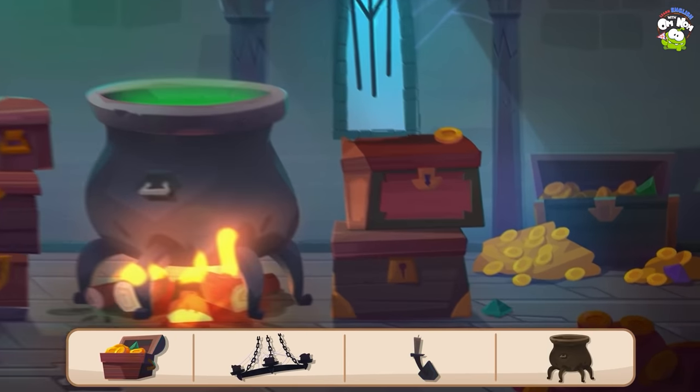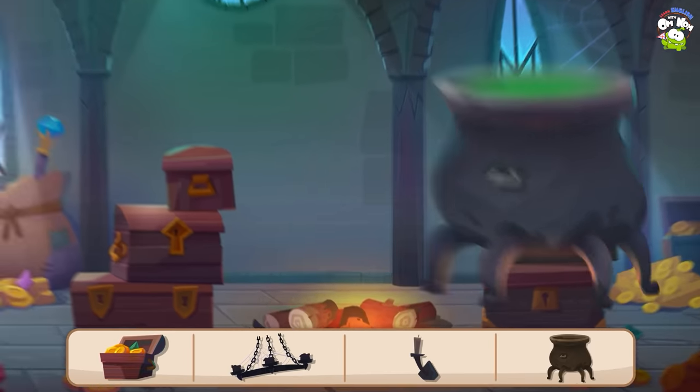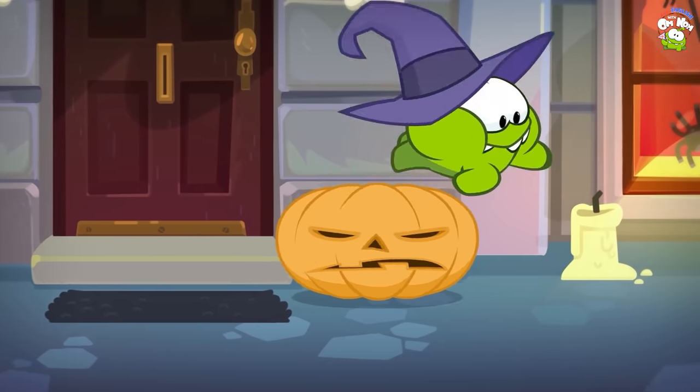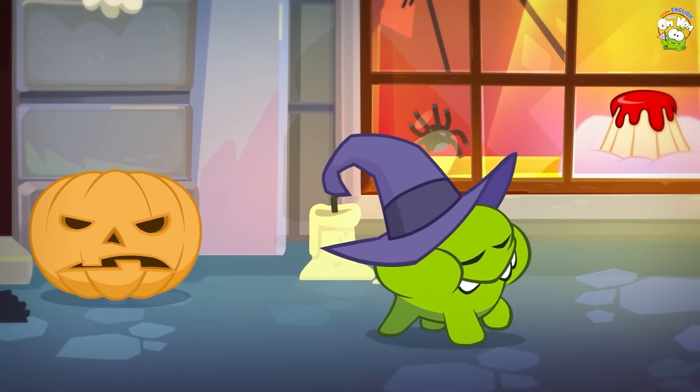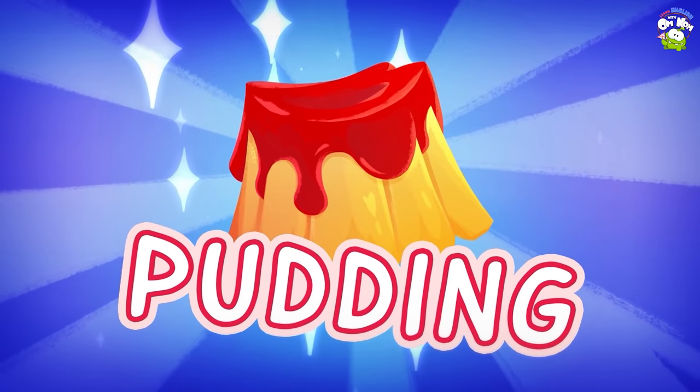I can see this one. Yep. It's right in the middle, over the fire. I wonder what's cooking. Whatever it is, I think Om Nom is having some. Om Nom, look! It's the jelly! Wow! Pudding! Yay!